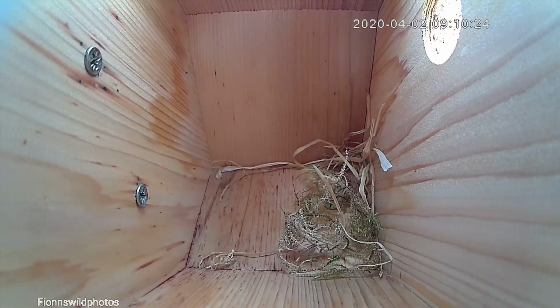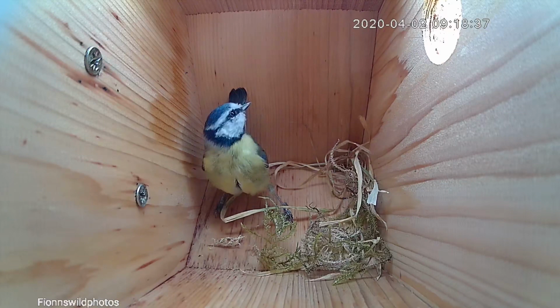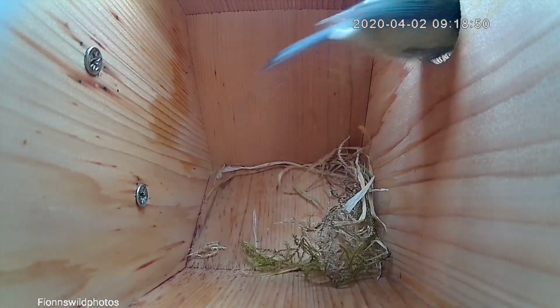Another piece of moss there, coming in. She tends to do most of her business, this bird, I've noticed, in the morning. She does this right up until around noon time, and then clears off for the day.